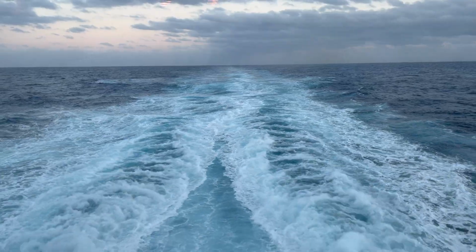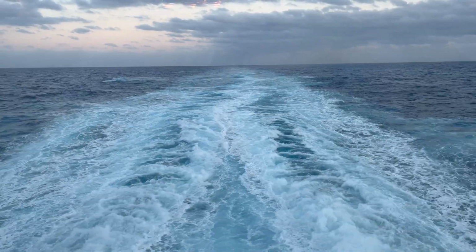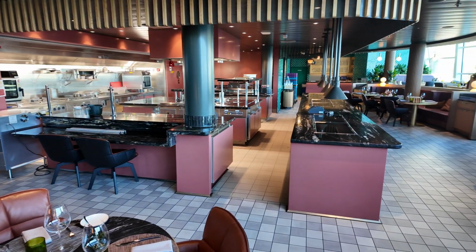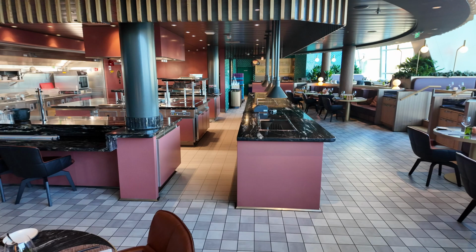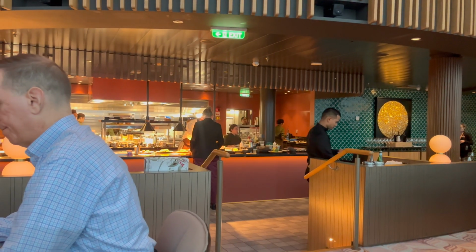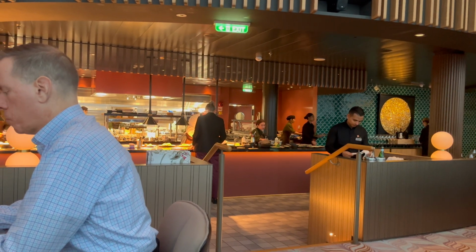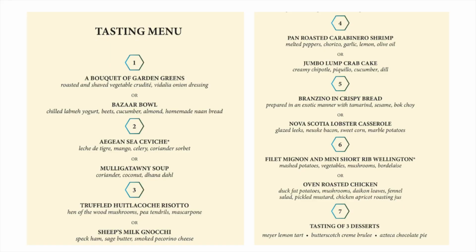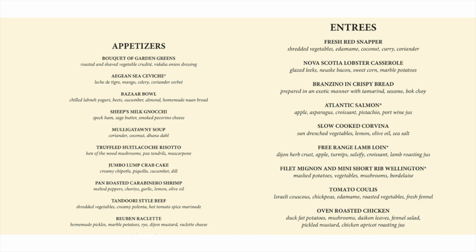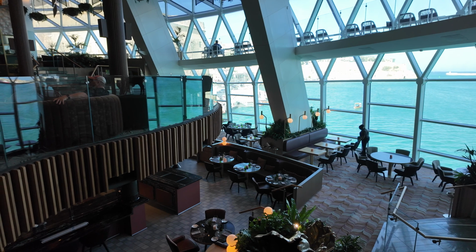The huge windows offer excellent wake views, although unfortunately not everyone gets a table by the window. The open kitchen gives you a peek inside the preparation area, and music from Eden Bar and Lounge can be heard in the restaurant. You can choose from 3 menus at Eden: the dinner menu, tasting menu, and a plant-based tasting menu. This makes it hands down the best specialty dining restaurant for vegetarians and vegans. We decided to choose from the dinner menu as the tasting menu was 7 courses and we really didn't think we'd make it to the end.